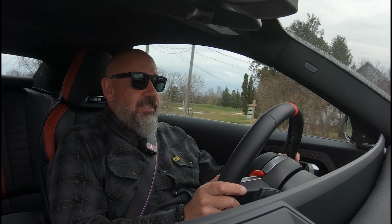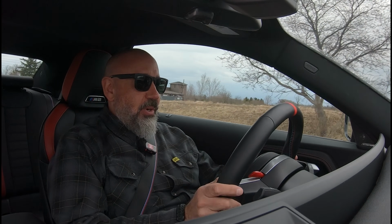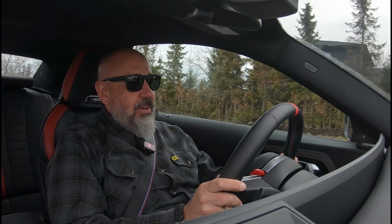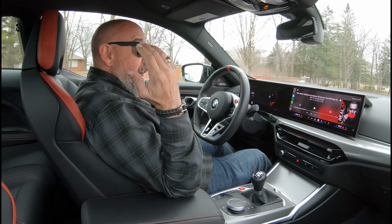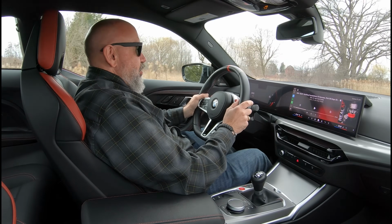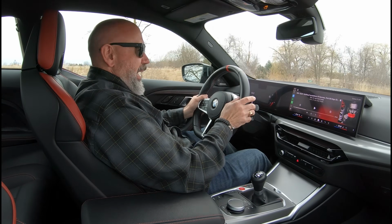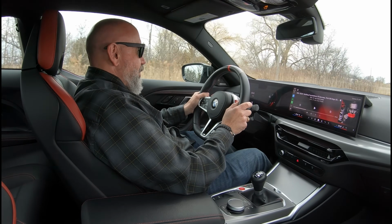In an era of SUVs and crossovers, there is nothing quite like the experience of driving a 2-door sports car. Long nose, short rear deck, rear-wheel drive. And this is such an unusual driving experience in 2025. I can't say enough about it. This is a really special place to be.